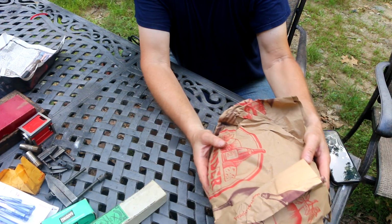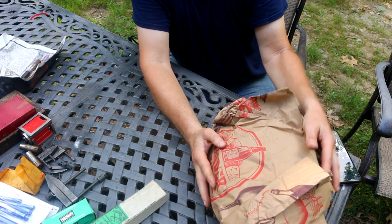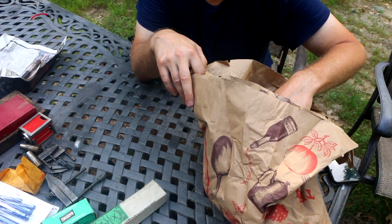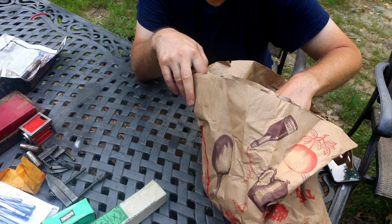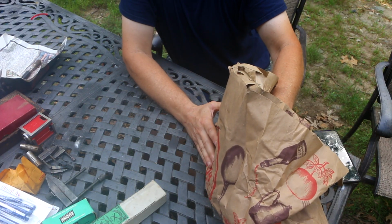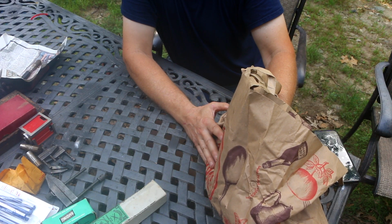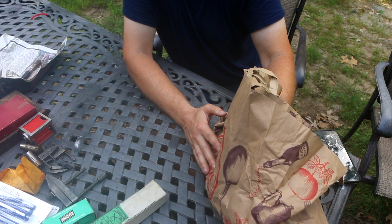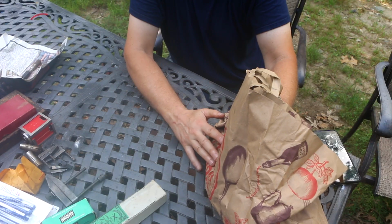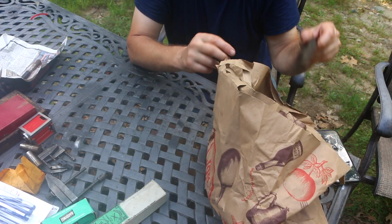And the final item is actually the contents of this bag, which I'm just going to take a couple of them out, but I ended up getting, I think, 27 of these for $60. I wanted to land at $2 apiece, which would have been $54, and he wanted 60. So I said, for the extra $6, I'm not going to worry about it.